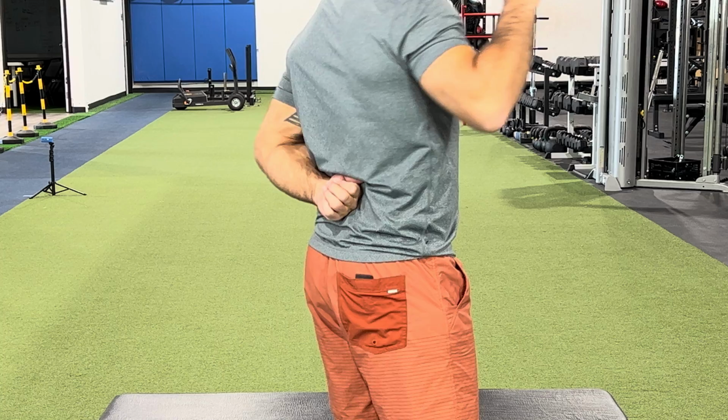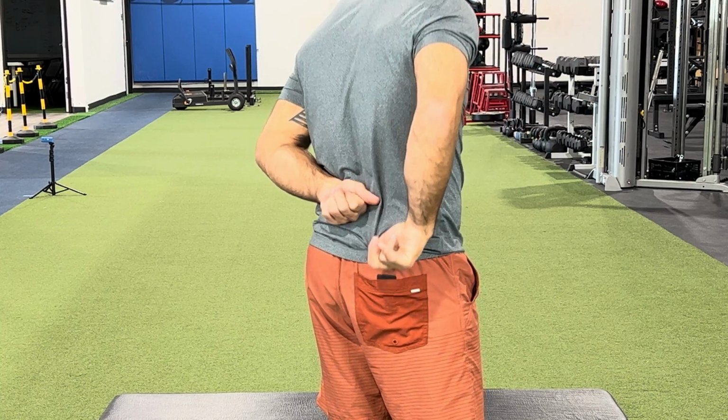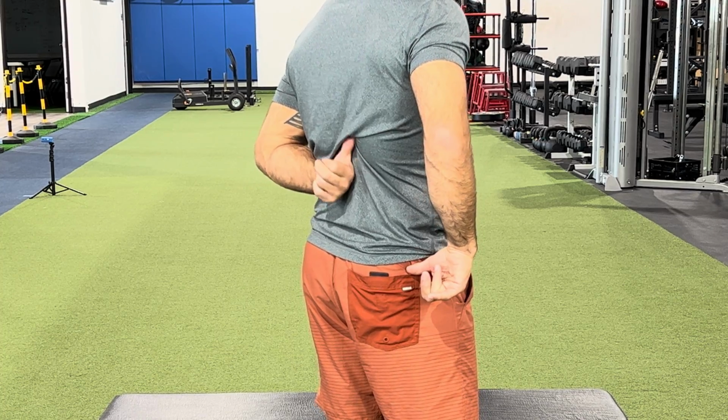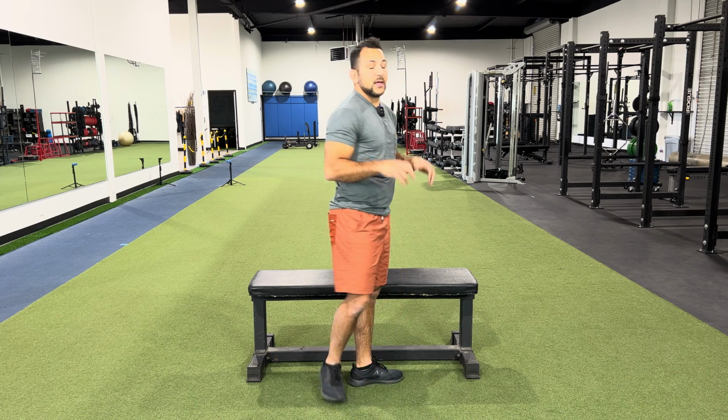Typically it's in the QL area, or in this area, and it can feel like a pull down into the glute or even up into this mid to lower thoracic area. It can be very uncomfortable, especially if this goes on for days and you really have to get back to work or some sort of thing.